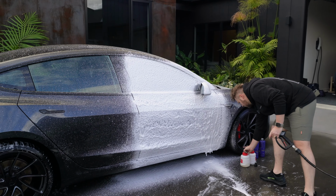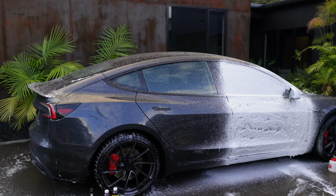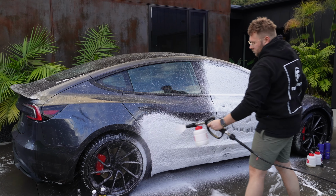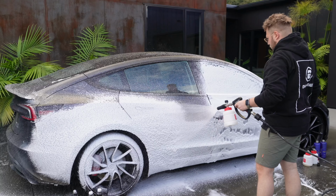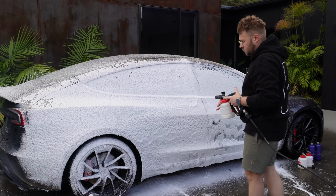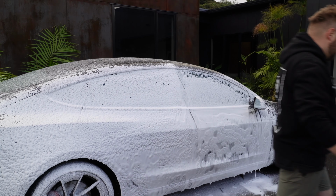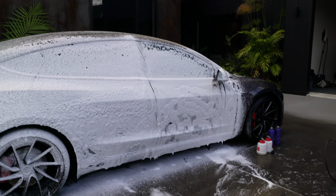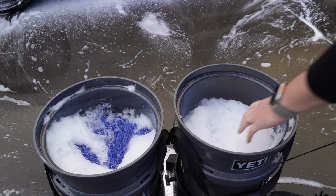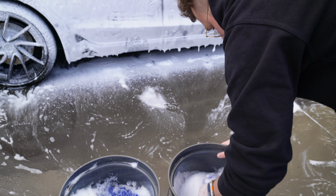And then on the back of the car, we're going to have the Detail Co low pH wash. And the key difference here is this is not a spray on, rinse off, respray, then agitate. We are spraying this on, and then we have the same products. So we've tipped out the buckets, we've remade them again with the Purifica and the low pH soap, and we're going to go and wash the car in a traditional format now.